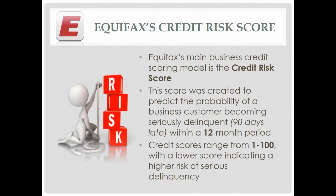Now keep in mind, guys, all of these were the same, right? All of them depict the risk of 90 days late in the next 12 months. All three of the main credit scores that we looked at: INTELLISCORE with Experian, PAYDEX with D&B, and now we're looking at the credit risk score, which is the main one used from Equifax. And let me also jump in here, because I don't think this is on a slide.